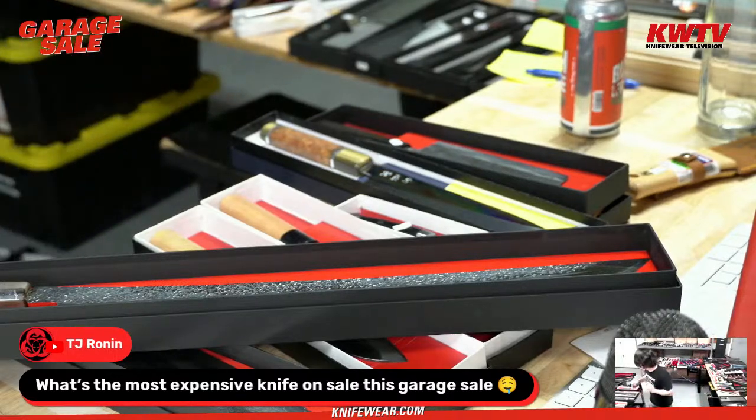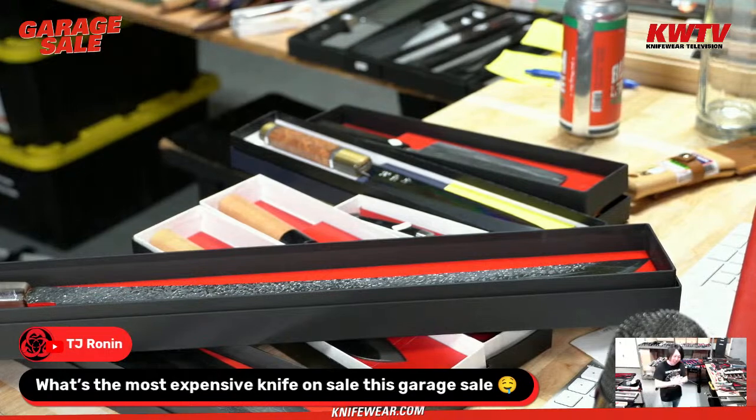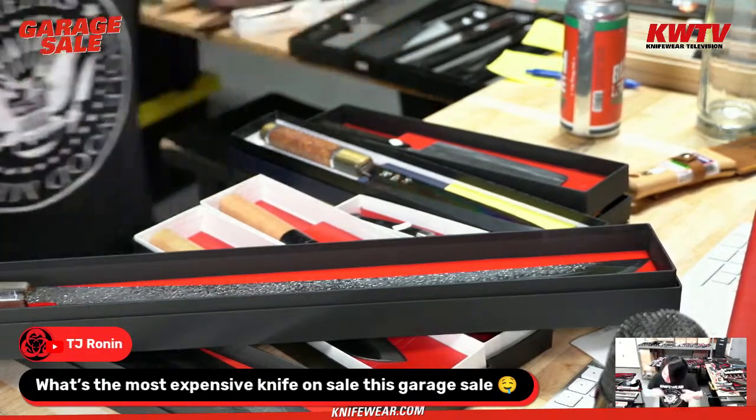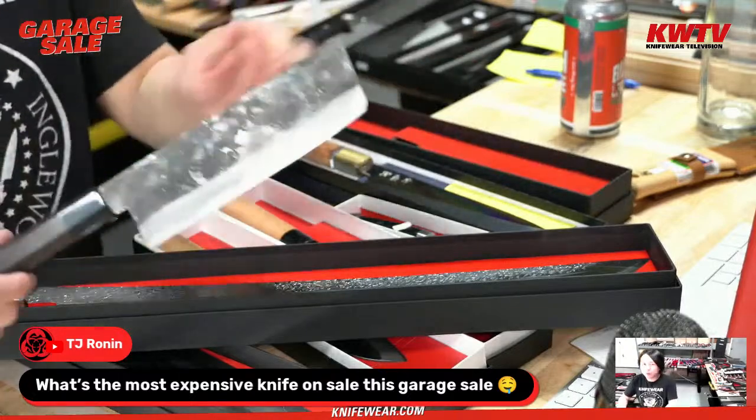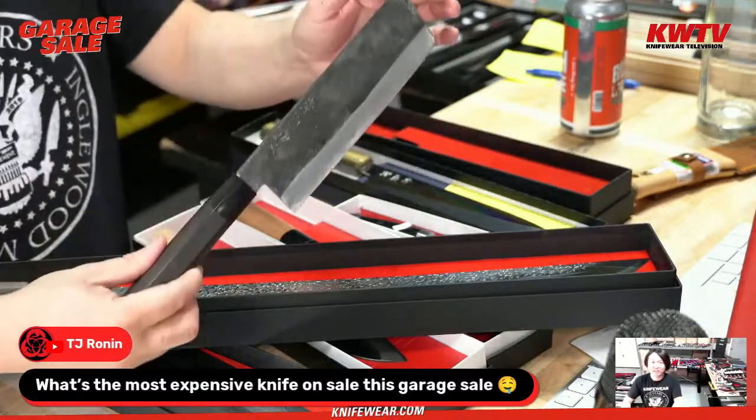Top three. This is great. Top three most expensive knives in the garage sale. Clickbait. Number three. That's number three? Holy shit.